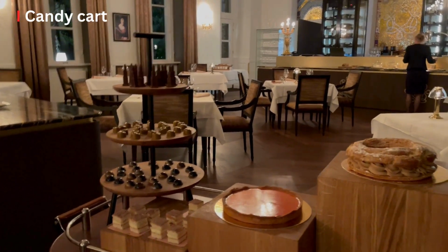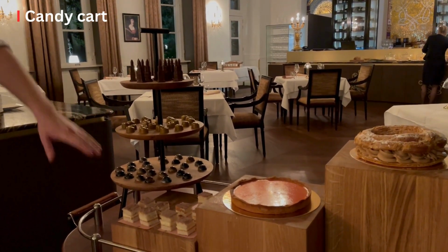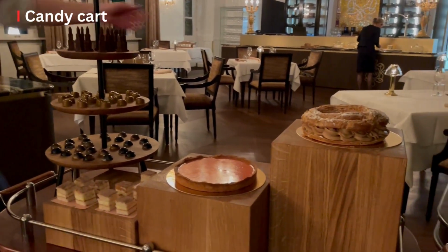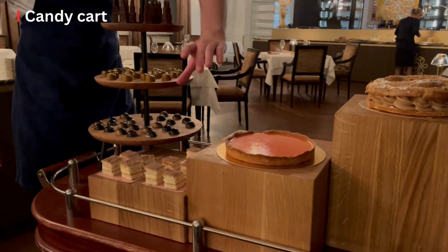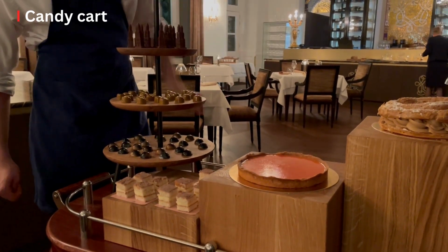And it has two different types of bonbons. The golden yellow one is with banana and salted peanuts, and the other one is with coffee. And also three different pastries. This one is a Paris-Brest with hazelnut caramel, then a tart with blood orange and saffron, and then one from Belgium, a tart with almonds and vanilla.